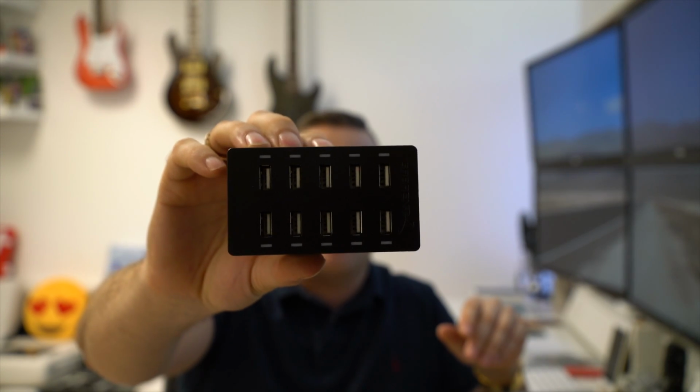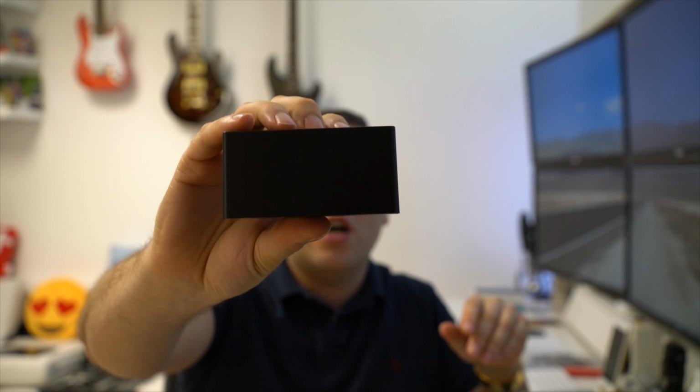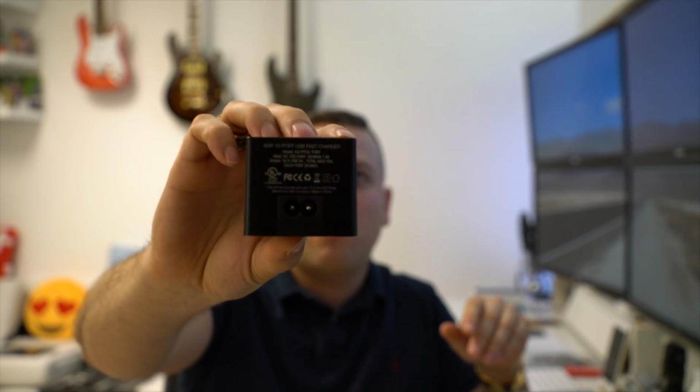Now, this is one that I use all of the time. Again, I bought this myself. This is a little USB charger, but this one, it does 10 devices at once. And you're probably saying, well, I've got loads that do 10 at once. But this can support up to 12 amp output at any one time. So this thing, you could have 6 running at 2 amp, for example. Or you could have 4 at 2 amp and then 4 at 1 amp. Something like that. But either way, it's very, very powerful.